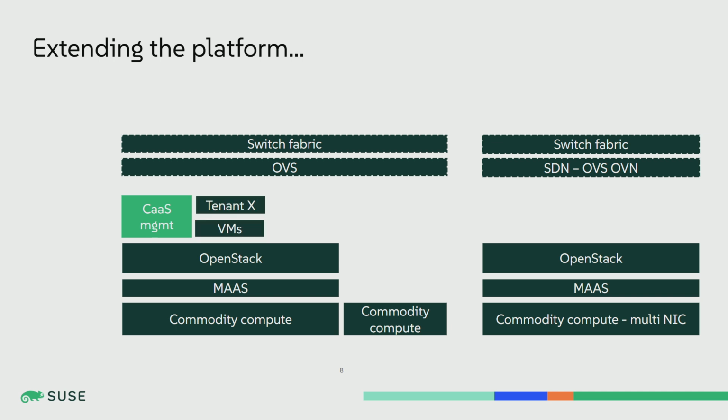The important thing is that alongside this, we're not changing the core function. It's done through tenant segregation. Tenants get their own host aggregates. They get their own projects. They can still have VMs running on the platform, but they can also now have a CAS service running alongside those VMs. So they have freedom of choice. And if they're bringing a containerized application, they can come and request a CAS platform from us. So that's in the management clouds and the OpenStack stuff.